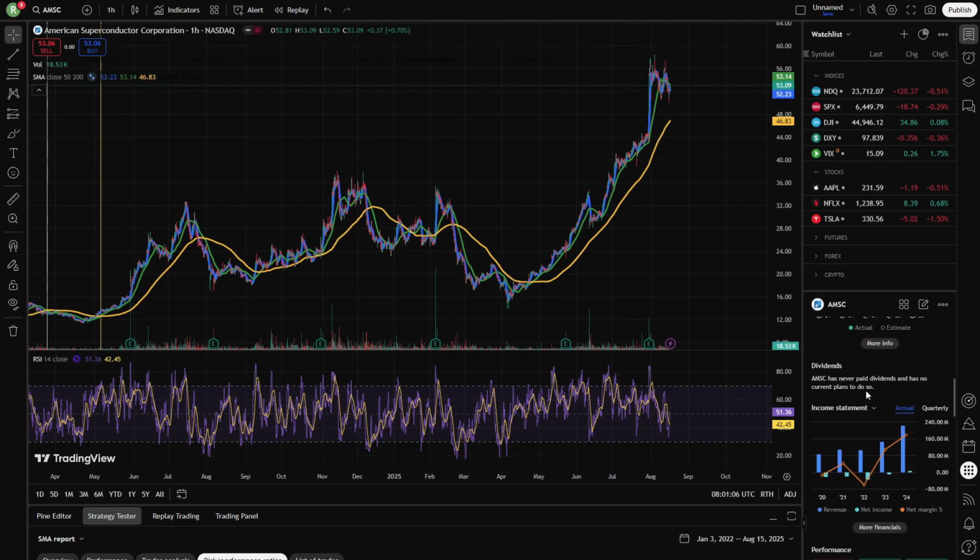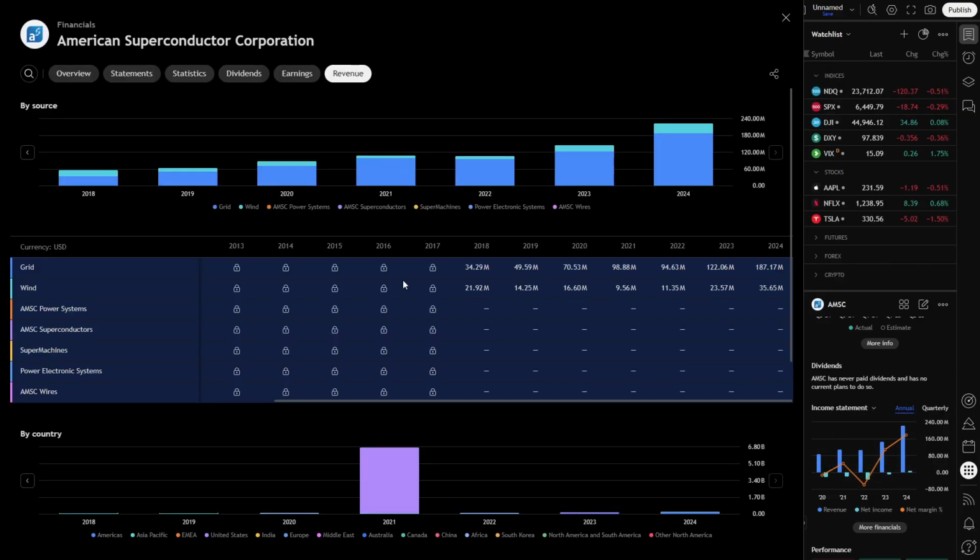Now, if we go down here to the dividends, they don't pay out any dividends at all, and their earnings are not that huge as you can see right here, but overall they are increasing slowly but surely. Where they're gaining the most is in the grid, which is where we want to see them. They also have other systems for ships, and they have wind turbines as well. But overall, the grid is by far the thing we want to look at, because the grid in the entire United States needs to be updated, and I personally see American Superconductor Corporation as a winner by far, just because of how specialized they are. So I really, really like this company.